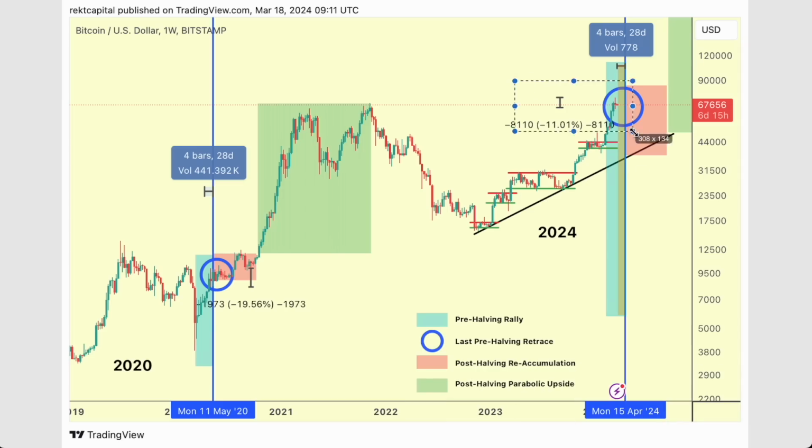This is now an 11% pullback that we're seeing, and Bitcoin is pulling back right on schedule. The danger zone is right here, and Bitcoin pulling back 11% is very much in line with history, and based on how Bitcoin has accelerated in its cycle, breaking to new all-time highs, it's still following through on history.